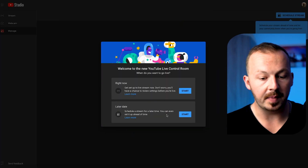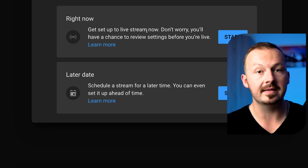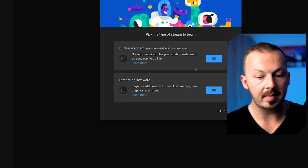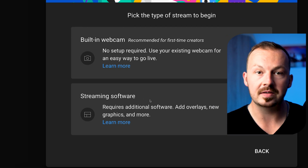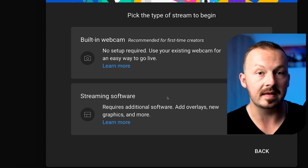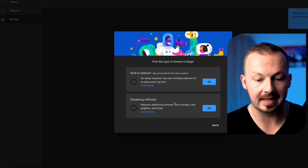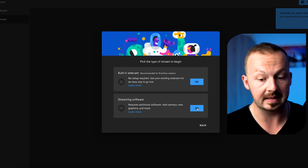Once you're going to come to this part, what you want to do is actually select later date. You don't want to be streaming this right now, you want to select a later date, then just click on start, and then pretty much you can choose from a built-in webcam or streaming software. Now, because you will not actually be streaming anything, you are just going to be using this live stream to get traffic before it even goes live. What you want to do is select either one of these. For example, let's go with this streaming software right here.